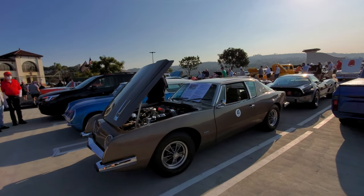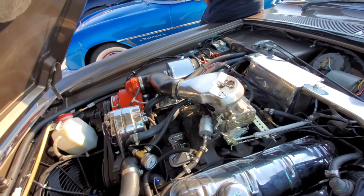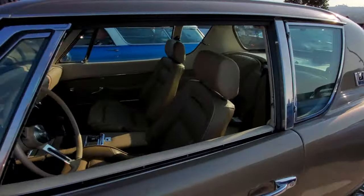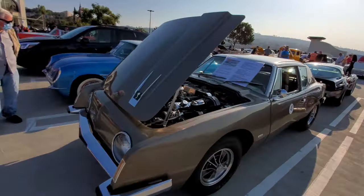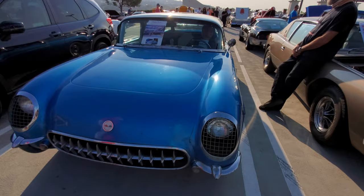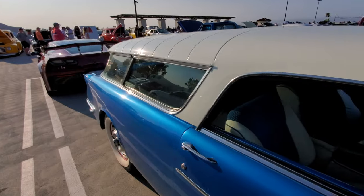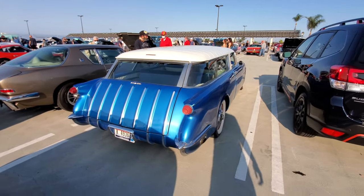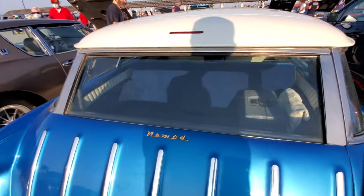Now here's something you don't see every day. It's an Avanti, and it's not just any Avanti. It's a supercharged Avanti. Oh my God. Yeah, 1963 Avanti. A lot of modification to this one. Nice. And check this out, right next to the Avanti, it's a Corvette station wagon. That's right, so it's got the front of a Corvette, and it's got the rear of a station wagon. And it now sits 5 people. And it's got room in the back as well. So, the owner is calling it the Nomad. So this is a Corvette Nomad.